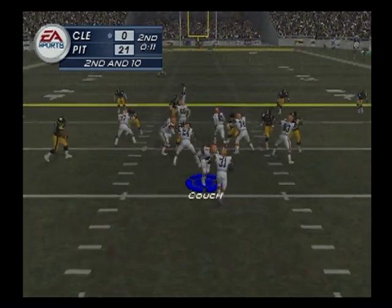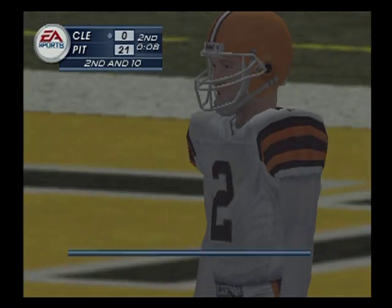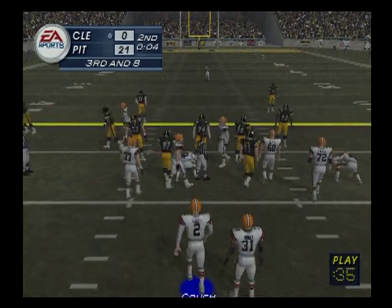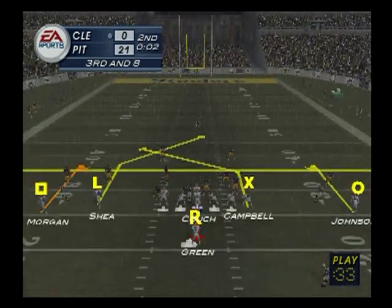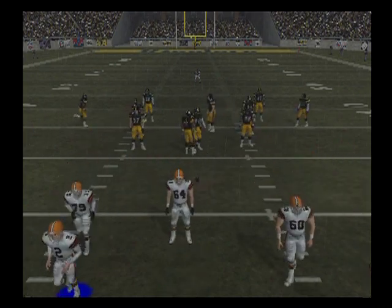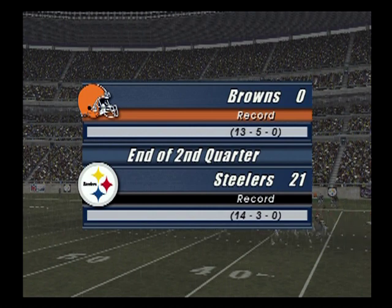The Browns are in the offset I formation. He hands it off. He tried to find a hole and just got what he could. Yeah, he tried to stretch it outside, but the defense was quick to react to the play, and even quicker to move off their blocks and get in a position to cover the hole. It's the end of the second quarter with the score, Pittsburgh 21, Cleveland 0.